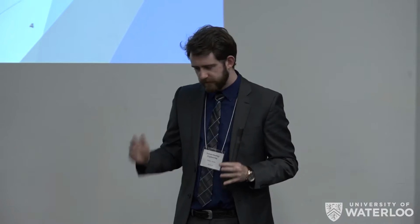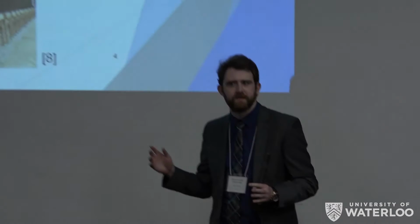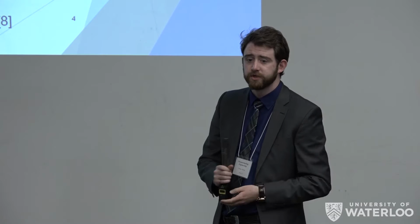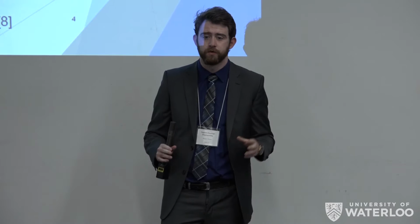So to start, algae biofuels are a very, very promising potential source for alternative energy. This is first and foremost because they can be produced fairly easily. Most of the energy required for the growth comes from sunlight, and they can be grown more or less anywhere that you have a pond or a tank that's exposed to the sun. The growth process has minimal, in some cases negative, CO2 emissions associated with it. That's a feature of many sources of biofuels, but what makes algae special is also the fact that you can produce a relatively large amount of fuel in a fairly small area, especially when compared to growth over, say, a field when you can do it in a tank or a pond.